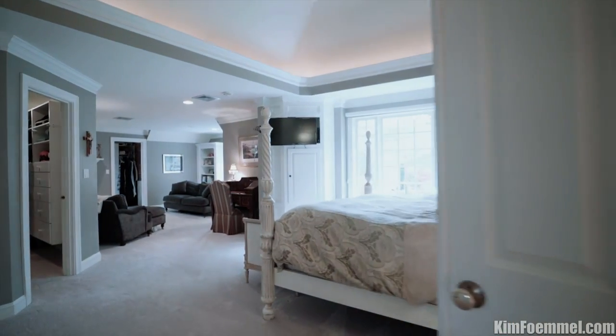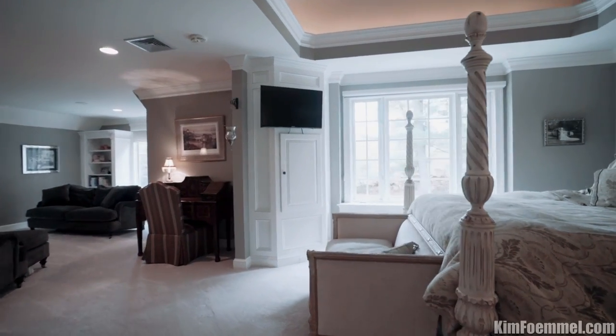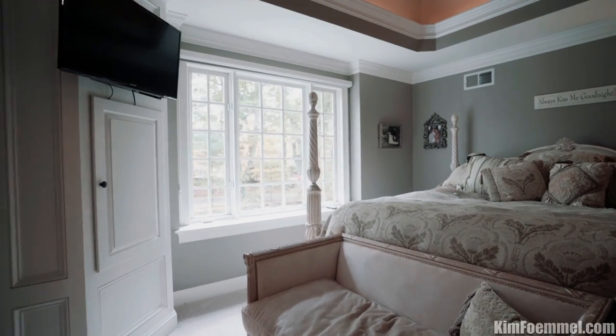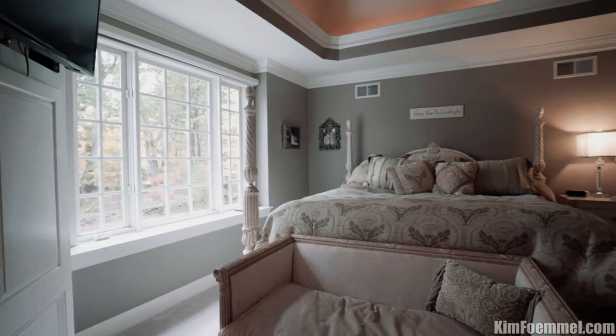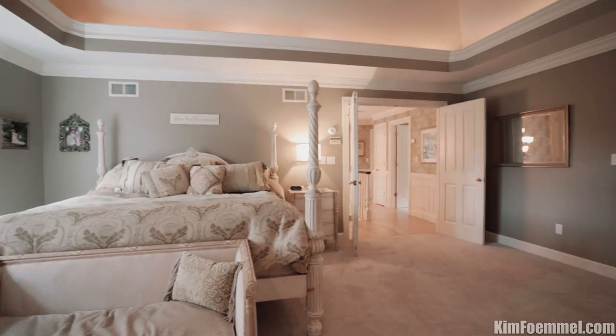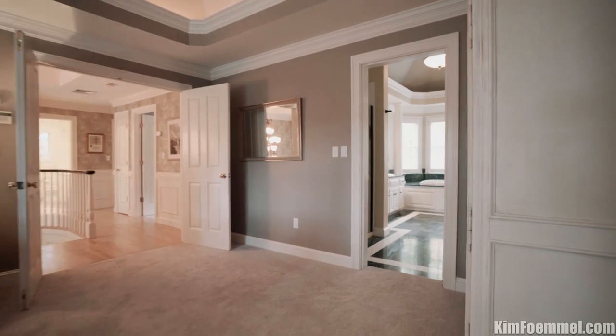At the end of the day, retreat to the second level with 4 bedrooms and 2 bathrooms. Relax in your master bedroom suite, where you can cuddle up in a window seat in the sitting room next to the fire with a great book, or soak in the jacuzzi tub, surrounded by cove lighting and radiant heated marble floors.